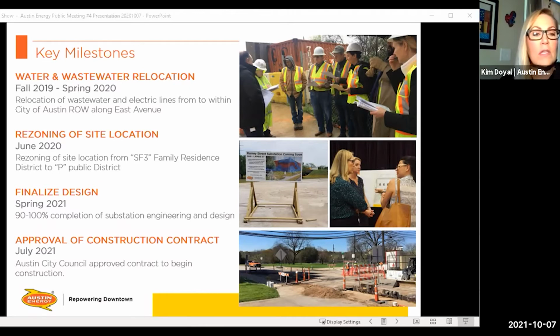And then we needed to rezone this property from SF3, or single family. You might remember that whole neighborhood was originally kind of a single family area. So we rezoned that back in June of last year to make that a P for public. And then we finalized the design in spring of this year, so we have the final design. We'll show you some more pictures of that here in a few minutes. And then in July, City Council approved our contract bid to hire Jay Reese, who you're going to hear from here in a few minutes.